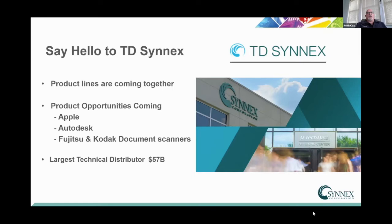One of the things that you're going to find, Synnex is going to carry the Apple line of products. So we'll have everything from the iPhones to iPads to MacBooks, that type of thing. So that's going to be pretty exciting because that's something that a lot of people have asked us about over the years, and we really weren't able to offer that.